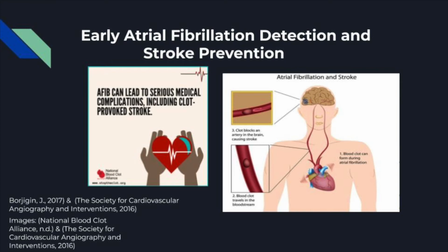Blood clots can detach from the heart and move up to the brain and block blood flow, ultimately producing a stroke. An electrocardiogram can take months to detect atrial fibrillation, whereas an electrocardiomatrix can detect it quickly enough to begin treatment and prevent a stroke from occurring or reoccurring.